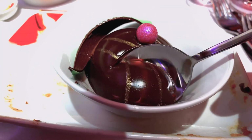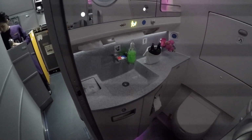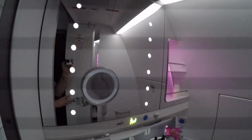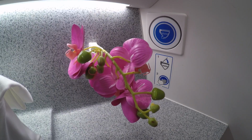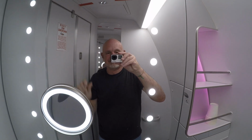The beef is tender and tasty. And the chocolate mousse is yummy too. I always like to get up and take a walk on flights, so here's a look at a business class lavatory. The business class lavatories are definitely larger and nicer than economy class.